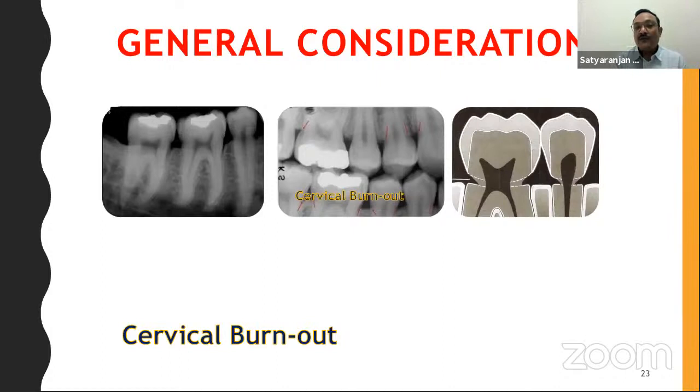We find that the crown of the tooth has the enamel and the dentine, and the root portion has the alveolar bone, dentine, and cementum. So they are more radiopaque than the narrow cervical region of the tooth, because that is less dense. So it allows more X-rays to pass through. So that happens, and you see on the radiograph, on the posterior teeth, triangular wedge-shaped radiolucent areas which mimic dental caries.